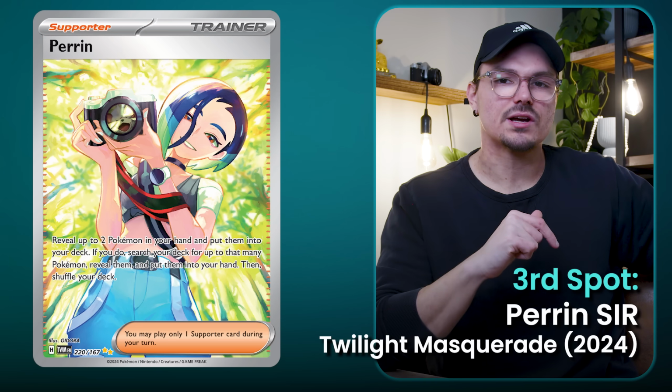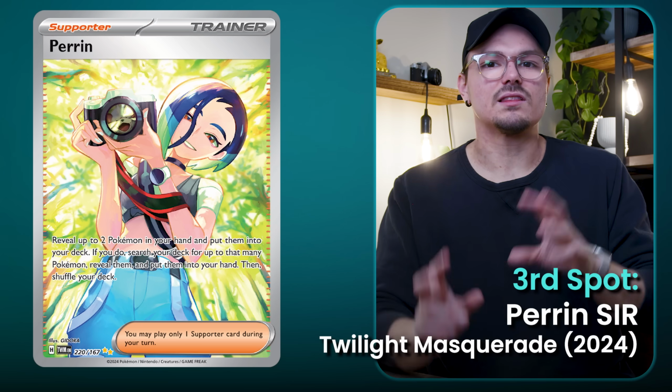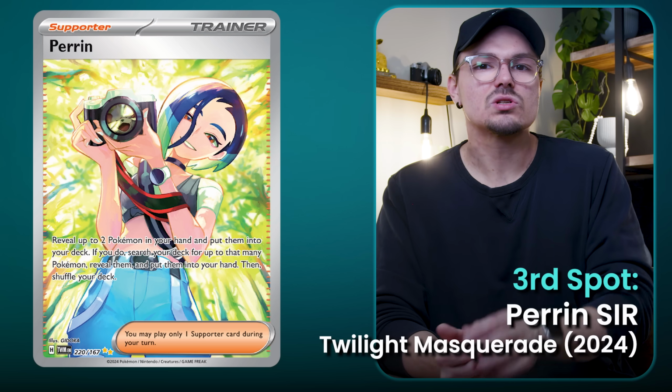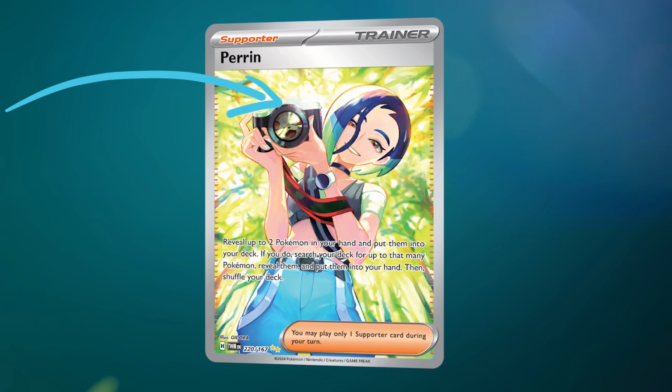It may be a really good single to take advantage of. Now, sitting at number 3 is Perrin Special Illustration Rare from Twilight Masquerade. Now, what's cool about this artwork, it is placed within the golden hour, which in photography is known as the best time to take photos, so a lot of photographers have a connection to this. And given the fact that she is holding a camera in the frame, it is definitely a nod to photographers.